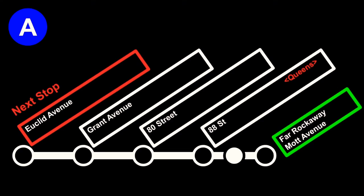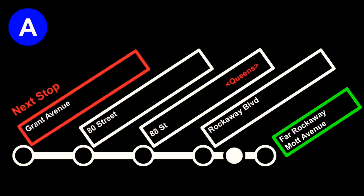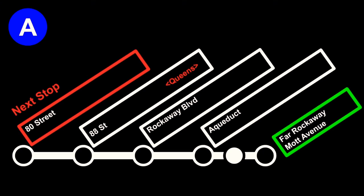This is a Queens-bound A Express Train. The next stop is Euclid Avenue. This is a Queens-bound A Express Train. The next stop is Grant Avenue. This is a Queens-bound A Express Train. The next stop is 80th Street.